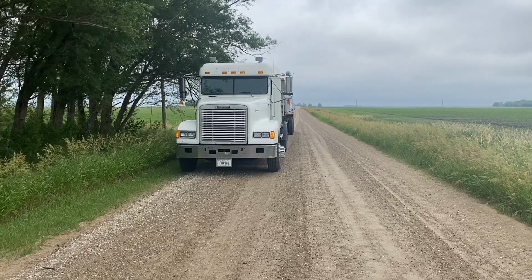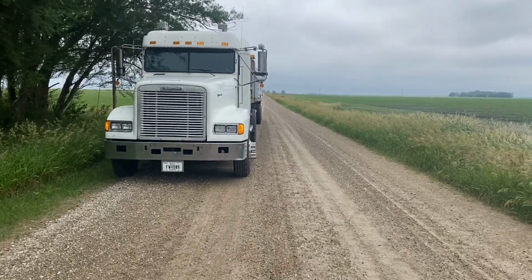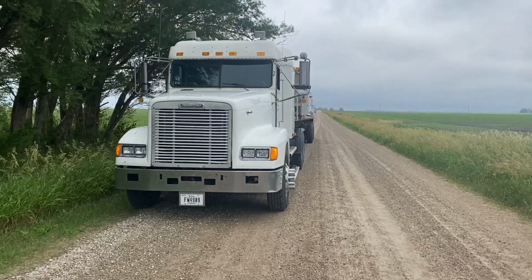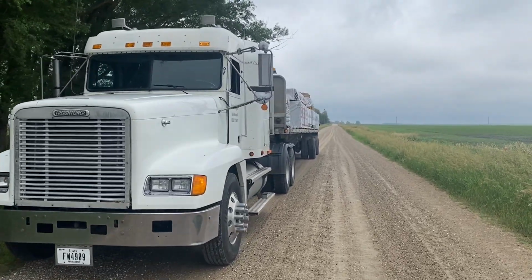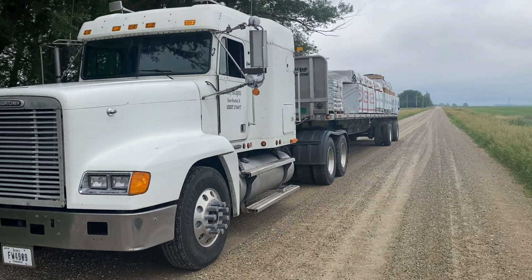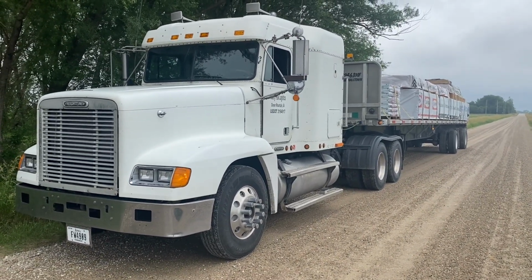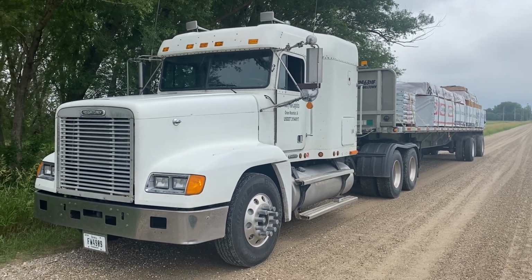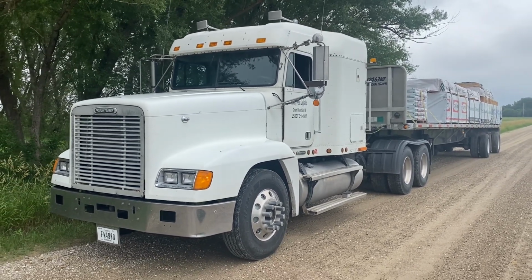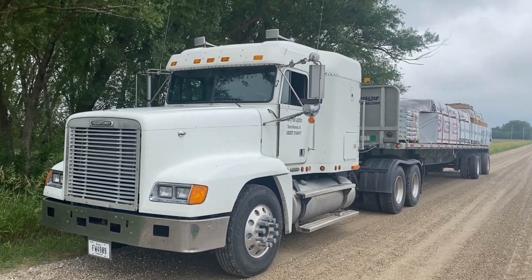All right, guys. So this is my truck. This is a 1998 Freightliner FLD. As you can see, I have a flatbed behind it. I pull power only for a Menards distribution center in Marshalltown, Iowa. And honestly, this FLD is sort of perfect for what I'm doing.